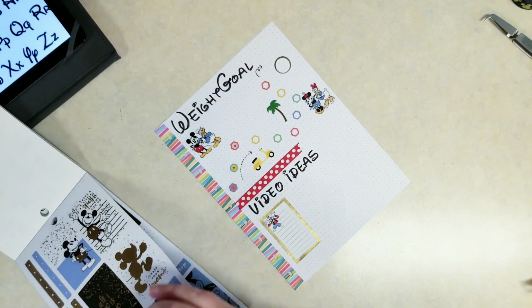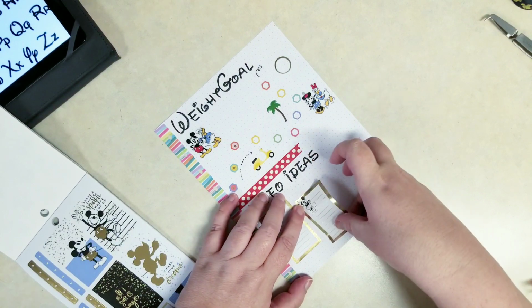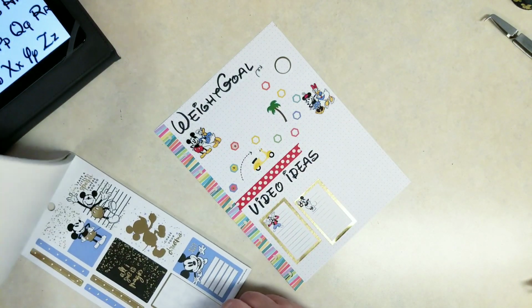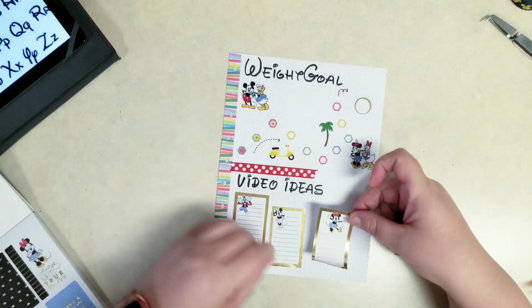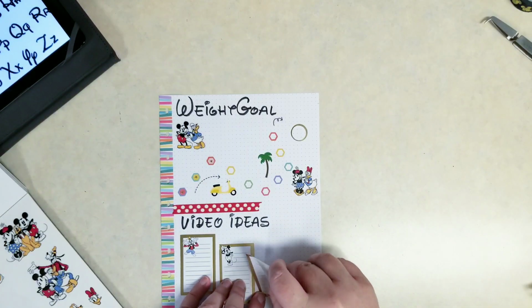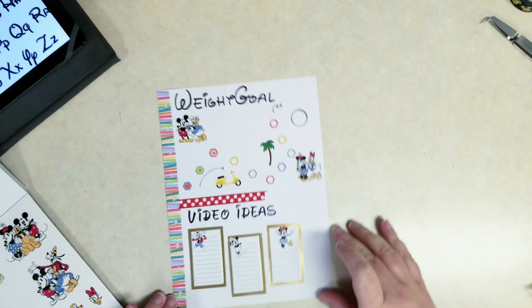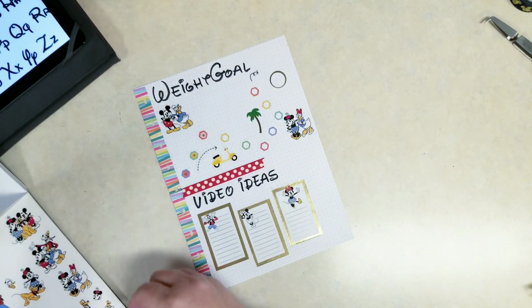It could just be us walking around the park. It could be maybe some shopping, maybe looking for planner stuff. Maybe after the fact, what we did, what we didn't do, what we should have done, what we shouldn't have done. Let me know if you have any ideas. I'd love to hear them in the comments down below.